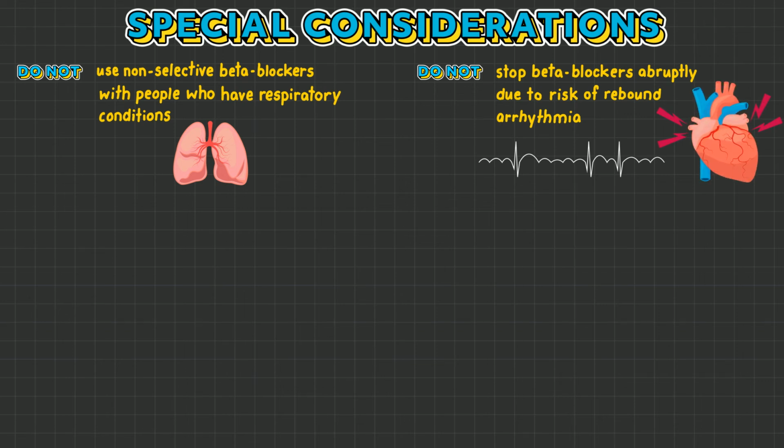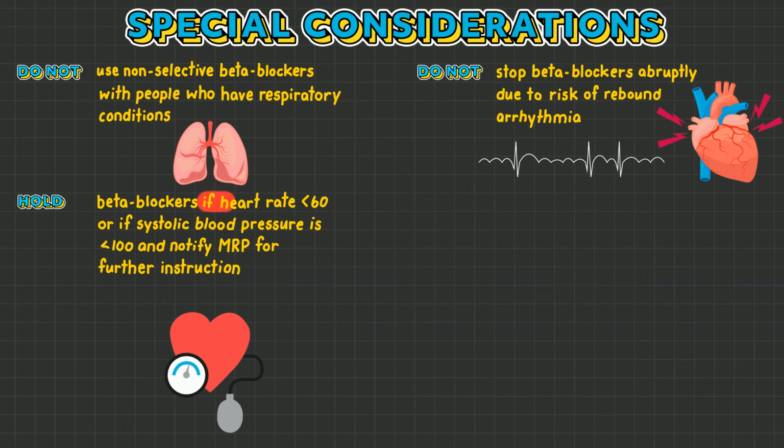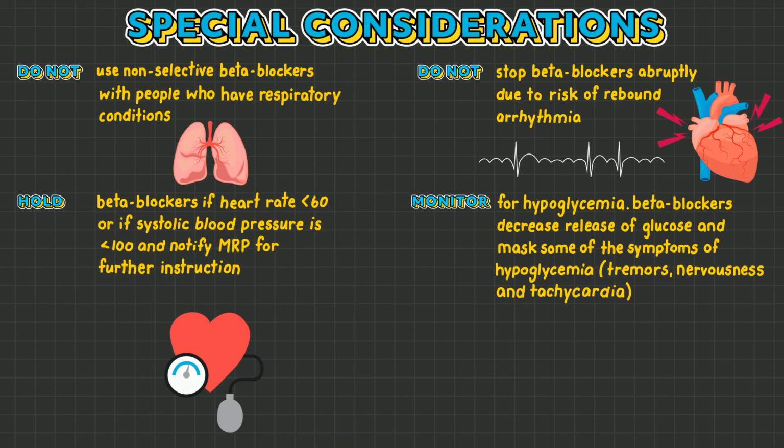However, we do want to hold beta blockers if heart rate is less than 60 or if systolic blood pressure is less than 100, and notify the MRP for further instruction. We also want to monitor for hypoglycemia, especially with our insulin-dependent diabetics. Beta blockers increase the risk of hypoglycemia because they decrease the release of glucose.